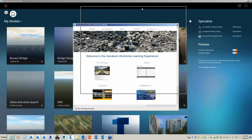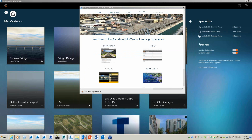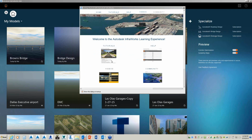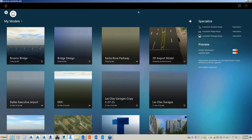So when you first open up InfraWorks, and we'll just make sure that everything is okay, it gives you a quick interface in terms of getting started with home, tutorials, help, videos, community. There's tutorials, there's videos, and then there's help. Pretty straightforward. And then you have this interface with InfraWorks that allows you to have specific modules: Autodesk Roadway Design, Autodesk Bridge Design, and Autodesk Drainage Design. And then you have corridor optimization and also suitability maps.